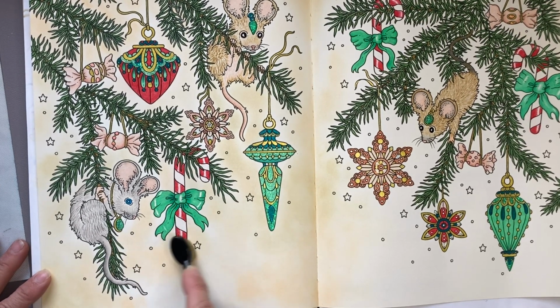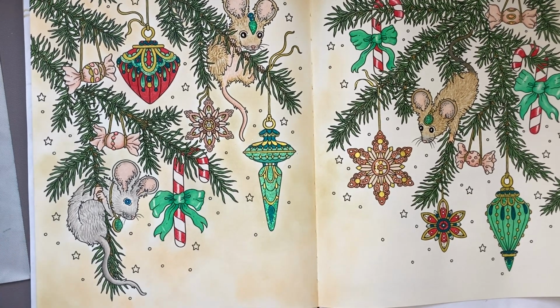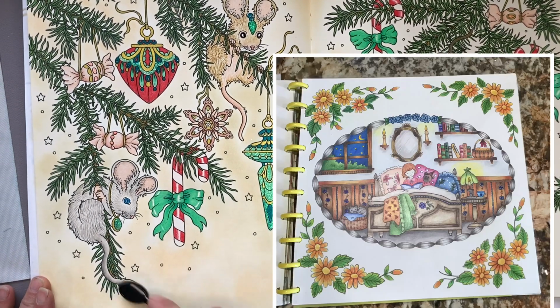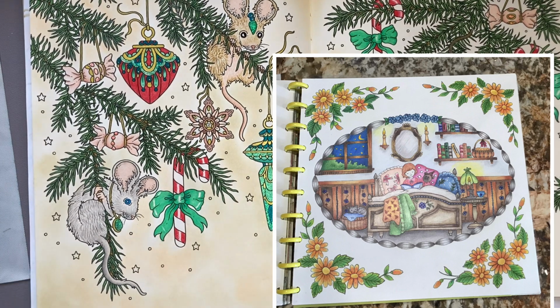Question number 9. What is the first page you remember being really proud of? And I will put a picture up on screen. And it's from Romantic Country 1. And this was one of the very first ones I did in the book. And it was The Girl in the Bed.